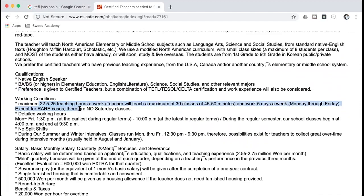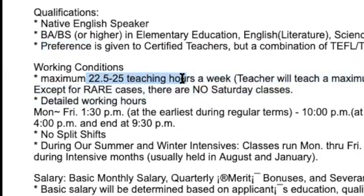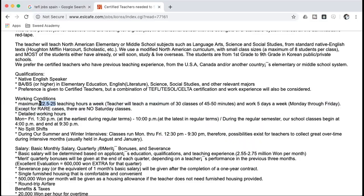22.5 to 25 teaching hours a week. Most of the time, you'll probably get your maximum hours, so bank on that. Don't look at it as only 22.5 hours a week. It'll probably be closer to 25, just because they're paying you, they'll want to get their money's worth, right?